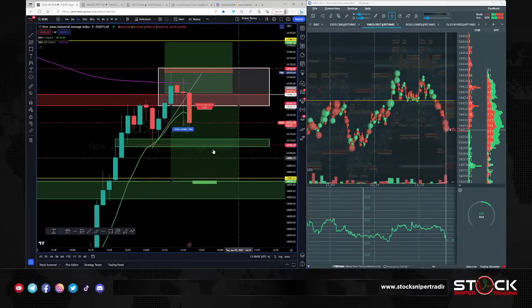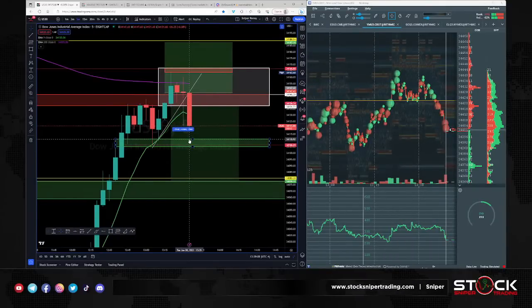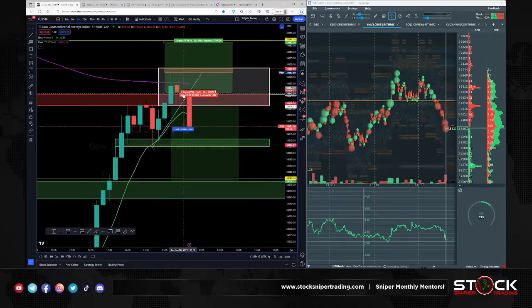Look how it's continuing to drop. This might come all the way back down to this green box. Okay. So I waited for the 30-minute candle. I waited. This candle made no new highs.